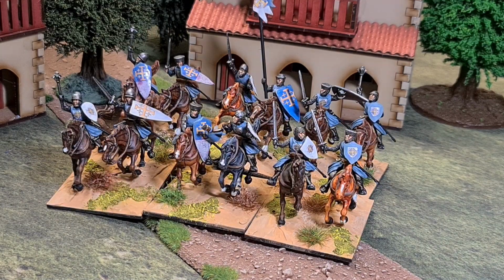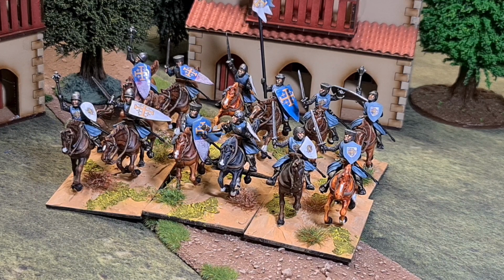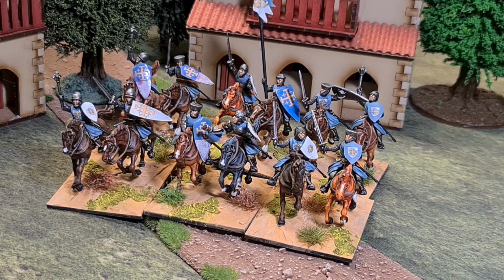So here's the other unit that I got finished in May. This is a unit of 28mm Fire Forge mounted Crusader Sergeants, and if you follow the blog regularly, you'll have seen me building up a little force for the Kingdom of Jerusalem. The uniform, in inverted commas, is very much based around that seen in the film Kingdom of Heaven, and it's backed up by the decals that are on the shields and also on the flag that are available from Battle Flag.